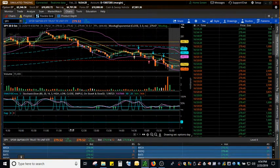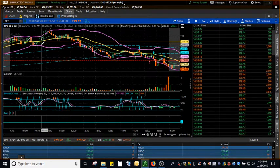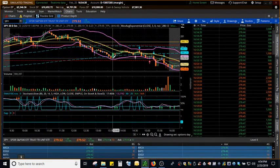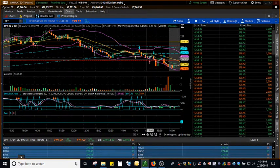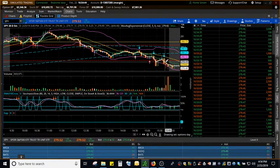You see right here we held it. Right here we pretty much held it. We lost it here. Once we lost it, guess what? It came all the way down almost to the next pivot. Here we did come down to that pivot, which is why I entered the puts here.